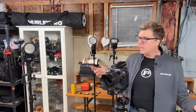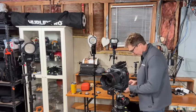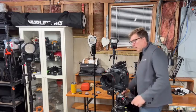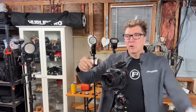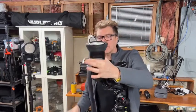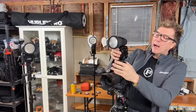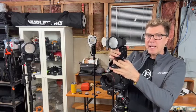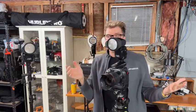For some strange reason, check this out, right? Let's just say I want to fire my Canon Speedlights off camera with the Plus 4 while still using the Westcott on camera, whatever reason, right? I don't know why the Westcott does not like the pass-through shoe. Now, that's another one of these quirky things.